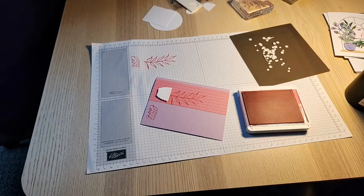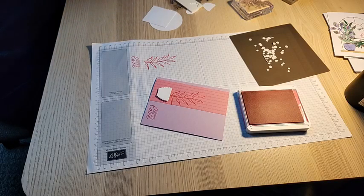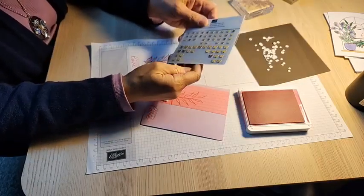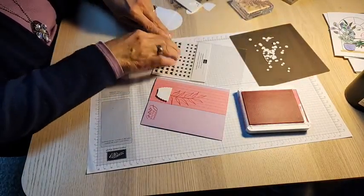Oh, I was going to use... Where did it go? Oh, you should see my table. It is a mess. No? I had them out. There they are. I'm going to use some Brushed Brass butterflies just to add a little bling to this card.